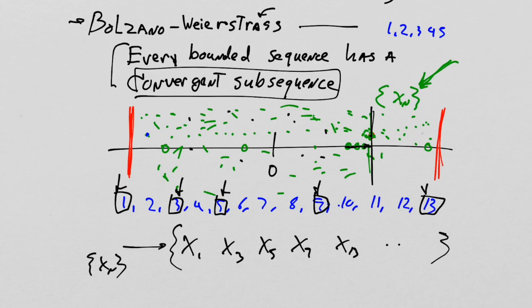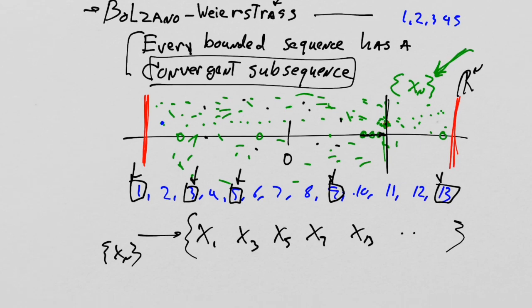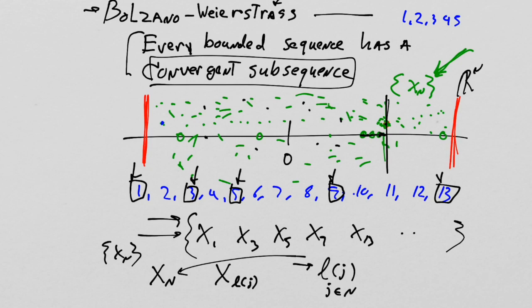I've done it for the real line here, but it's actually true for Rn. It's true for n-dimensional space. So the notational complexity is this. I write down xn as the original sequence, this bounded sequence. But now if I want to identify the convergent subsequence, which I know exists, I can refer to x. And I guess what you would do is you would say Lj, right? Where j is just some natural number, and that's the index of the sequence itself. But Lj is the value of n that actually is part of this convergent sequence.